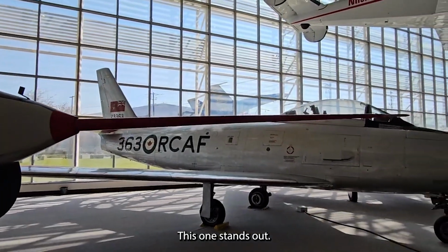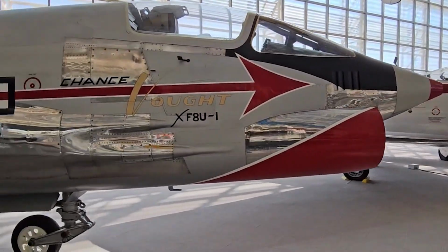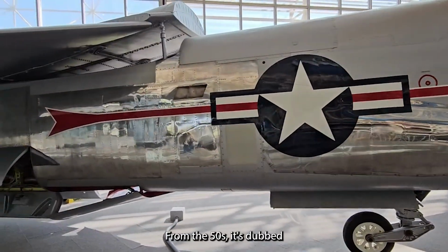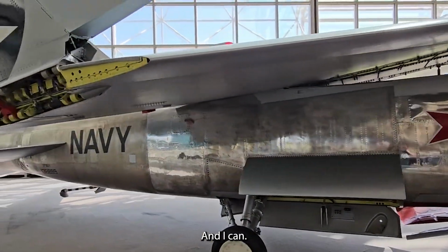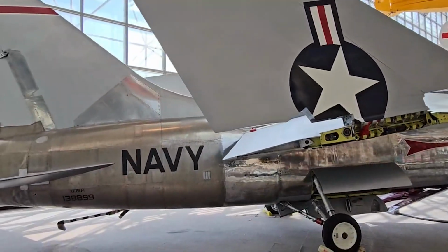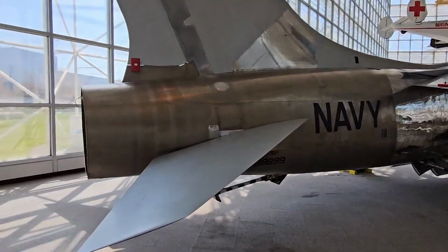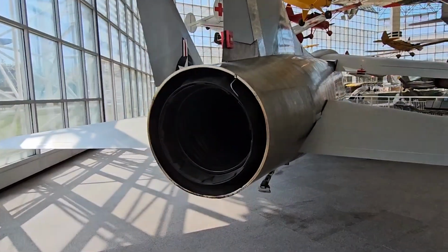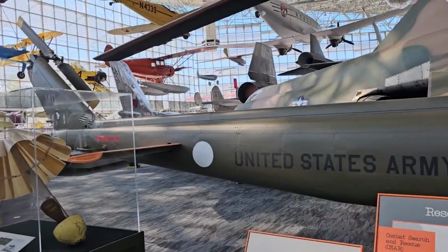This one stands out. It has that super long nose. It's a Vought XF-8U1 Crusader. From the 50s, it's dubbed Last of the Gunfighters. We have a collection also of aircraft from Vietnam down in the Great Gallery.